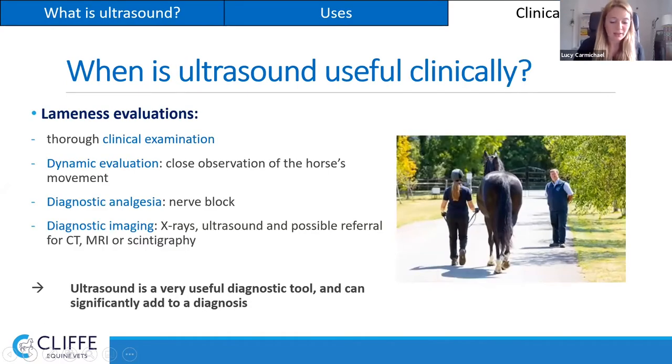So we're now just going to run you through some clinical cases and scenarios to demonstrate how ultrasound is used in our everyday veterinary work. I've already said that we use ultrasound extensively in orthopaedic cases, but I'll just explain how it would fit in with an average lameness investigation.